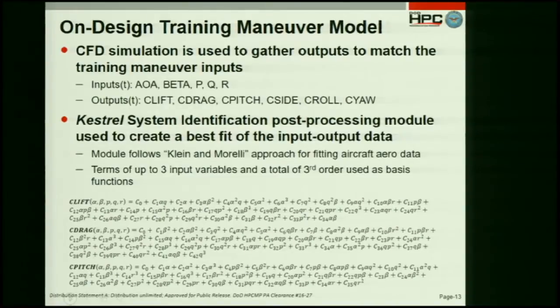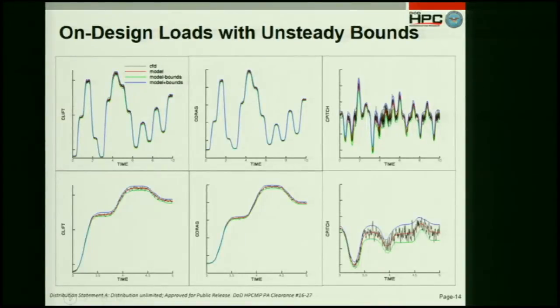And so here's an example of lift, drag, and moment, and I want to show you how well the model did. And so this is lift, and then a sort of a focus in on lift, drag, pitching moment, and focusing in on that. I want to point out a few things that relate to the F-16XL. First thing to notice is the black is the CFD and the red is the model. The model goes right through the data for this training maneuver. So we were very successful in modeling that particular training maneuver by the equations that we came up with.